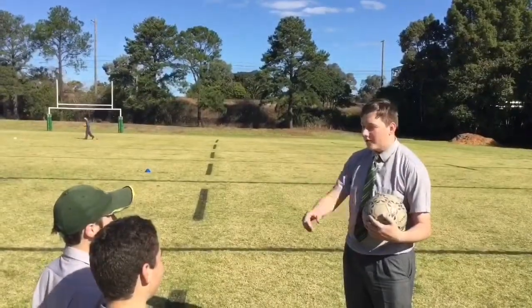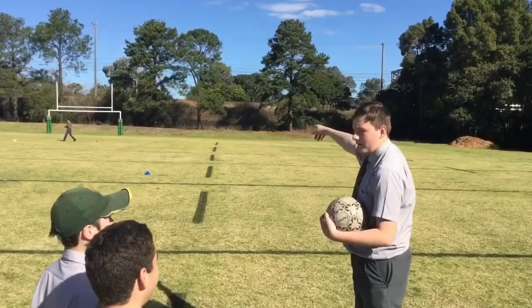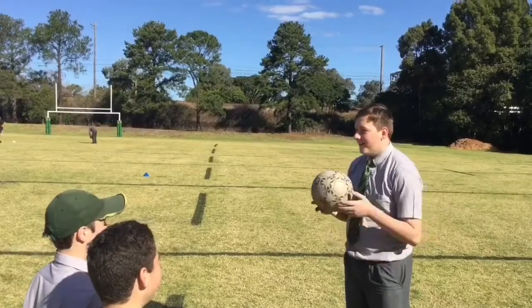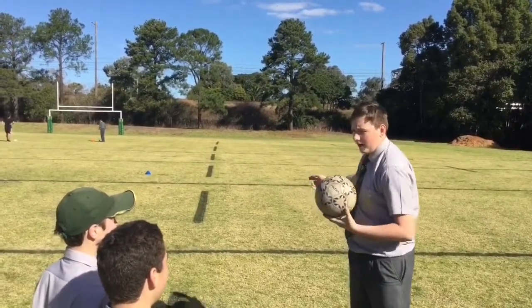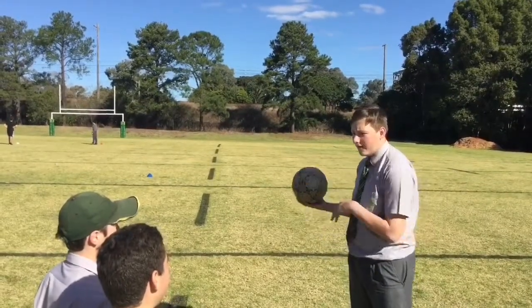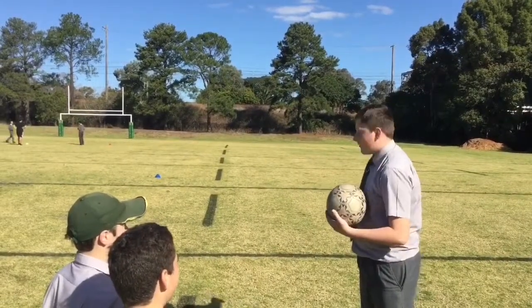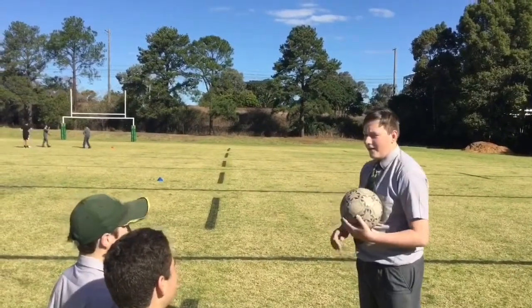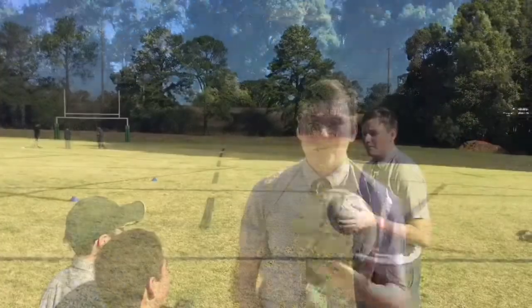For this drill, Connor, you're going to stand on the cone there, and Blake's going to stand on that cone there. Connor, I want you to pass somewhere over near Blake, but somewhere in front of him, so he can chase the ball. Blake, you're then going to cross into the middle, and Connor's going to run from that cone and get the ball and try to score a goal. There's also going to be a defender.